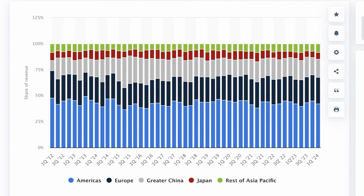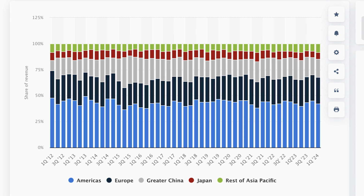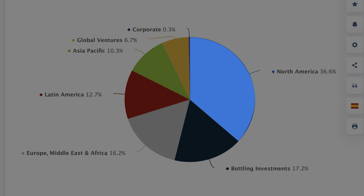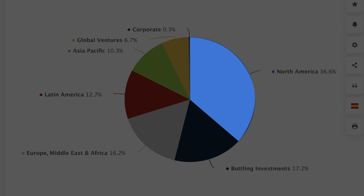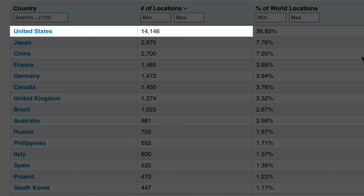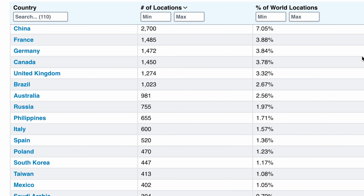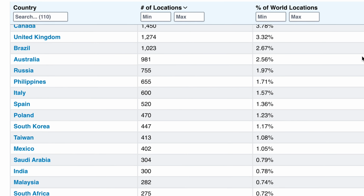In fact, Apple's revenue share by geographical region from the first quarter of 2012 to 2024 shows a range of 40 to 50% of their revenue coming from the US, where everything else comes from their foreign exposure. Coca-Cola for the year 2023 shows only 36% of their revenue came from North America, and besides McDonald's 14,146 locations in the US as of August 2023, the list of countries and how many restaurants they have in the entire world is just remarkable.